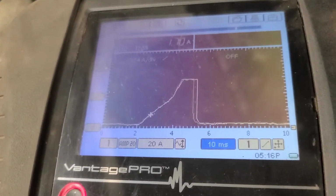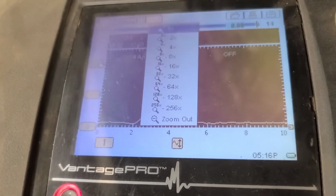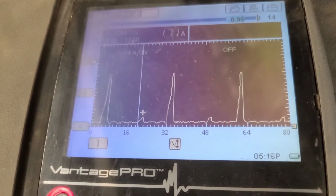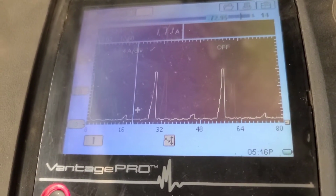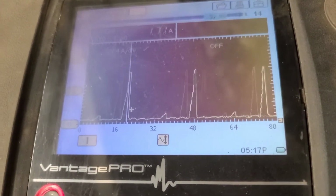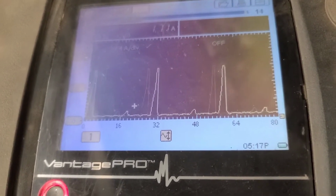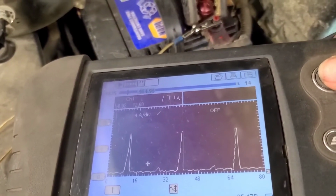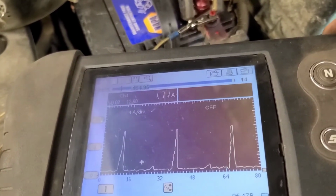If I pause this and zoom it 8 times, all the firing events look the same. You can see the smaller ones I think are injector firing events, but I'm not sure about that, although it does say ignition feed. But it's not misfiring now. I'm going to need to restart this a couple of times and see if I can catch it misfiring again.